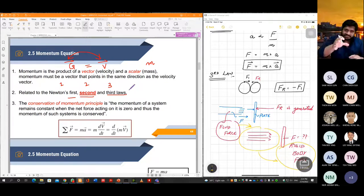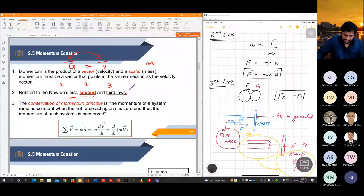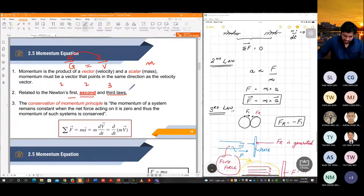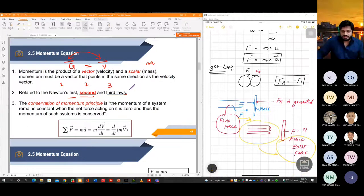How a fluid strikes a surface, and then how much force the surface experiences, how much reaction force is generated by the surface, is something that we are going to study in this topic. So all three laws, law number one, law number two, and law number three, will be used to derive different solutions to different momentum problems.